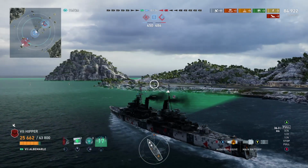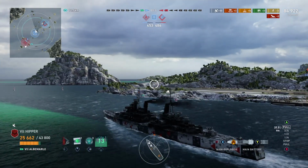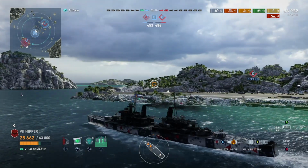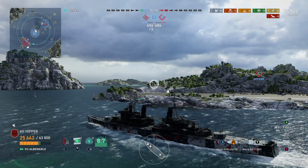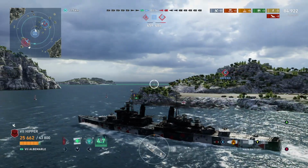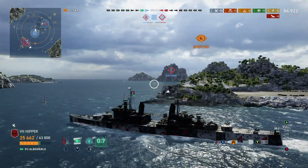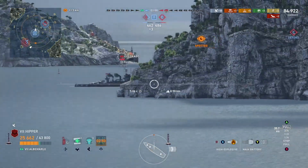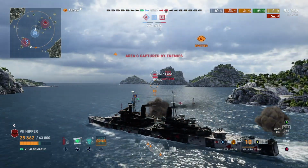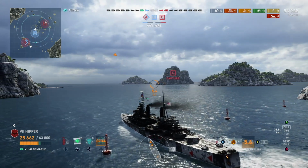And I'm just trying to use my radar here in the hopes that I can spot that battleship, so I can prepare as soon as I come around the corner to shoot him and then reset the cap. Unfortunately, he's just outside the radar range. And I'm just coming around the corner here, and he just disappears. It's a bit of a downer, but that's alright.